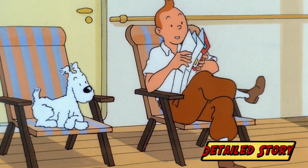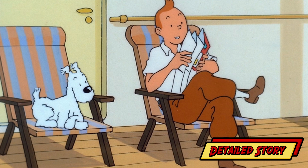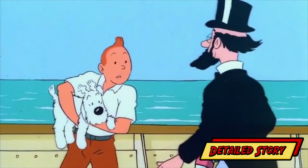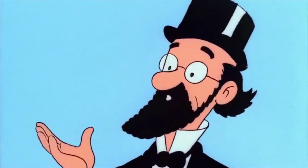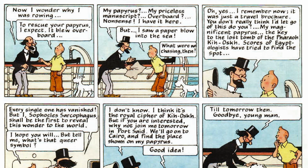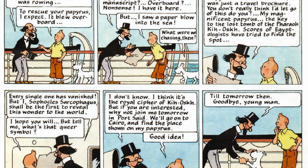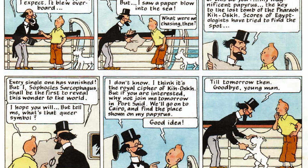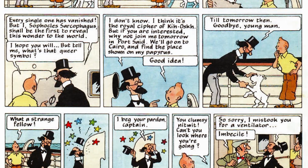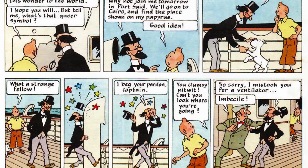Our journey through Cigars of the Pharaoh begins with Tintin's seemingly simple vacation that quickly turns into an adventure of global proportions. Tintin and Snowy are on a cruise in the Mediterranean when they encounter the eccentric Professor Sarcophagus. The professor is on a mission to find the lost tomb of Pharaoh Kiosk, and Tintin, always curious, decides to join him. Little does Tintin know, this decision will lead him into a web of danger and deception.